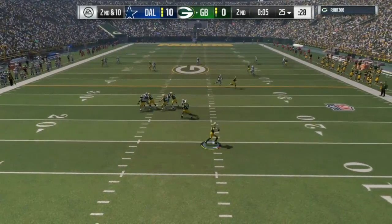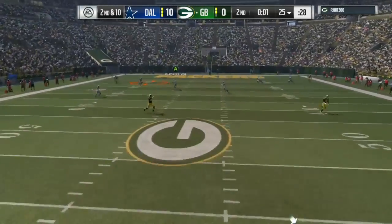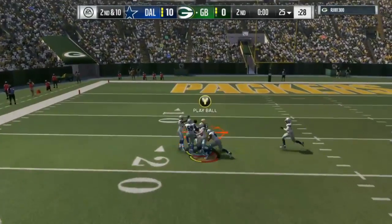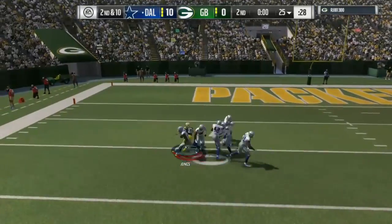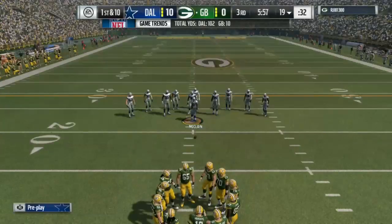It's Rodgers escaping the pressure right. Now he'll let it go deep left side. Into a double team, and it's intercepted. Picked off. Throw that out the window.